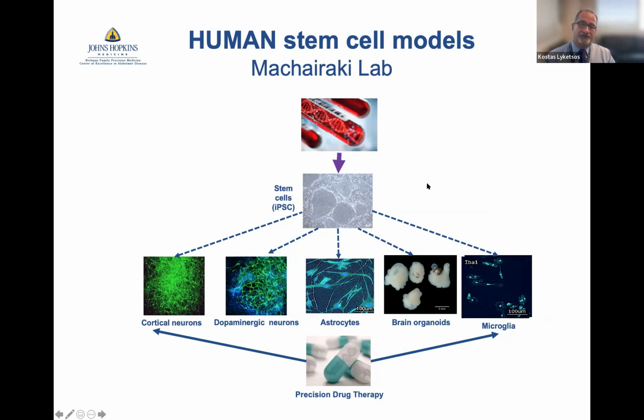Well, you then feed them other stuff. It's the adage, you are what you eat. So you feed them certain things to make them stem cells. You then feed the stem cells different stuff, and you can make cortical neurons that typically make glutamate. You can make neurons to produce dopamine. You can make astrocytes. You can make microglia, which are the inflammatory cells of the brain. And you can combine them in 3 dimensions to make organoids.